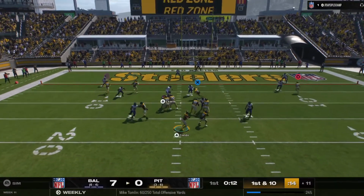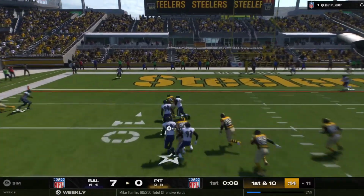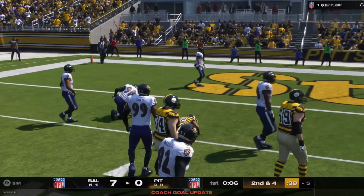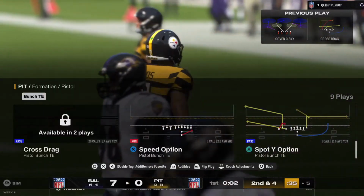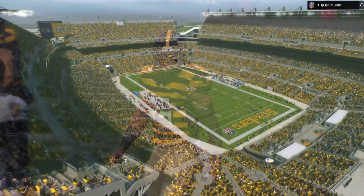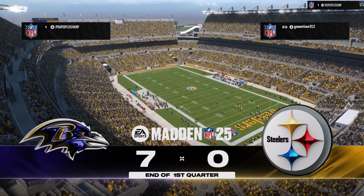Right. Back to throw. Fields. Buying time to his left. And he'll be brought down this time at the 5-yard line. The improv on the scramble there gets him 6, and it'll be 2nd down.